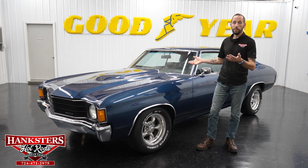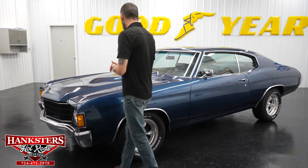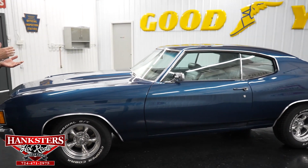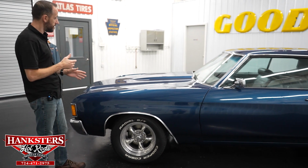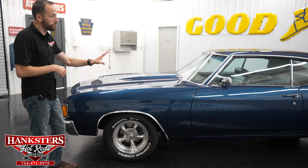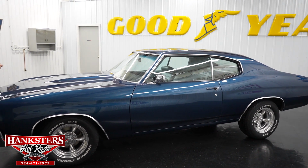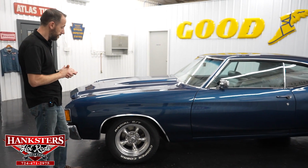Well, now we're going to get right to it. What we have for you today is this beautiful 1972 Chevrolet Chevelle. First thing you notice about it is the paint, the color. It is in a deep dark blue, and the paint is really nice on the car. Fantastic shine. It just really pops and really smooth the whole way around.